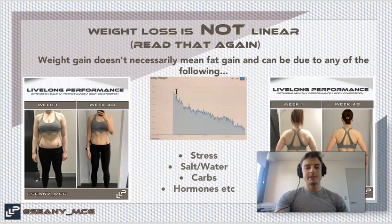Just because someone has gained weight on the scales, it doesn't mean they have gained fat. Weight gain is due to stress, salt, water, carbs, hormones, etc. Someone could have lost fat, but the water fluctuations in the body may cause them to temporarily be a little bit heavier on the scales. That doesn't mean they've gained fat. So I want to really reiterate that.